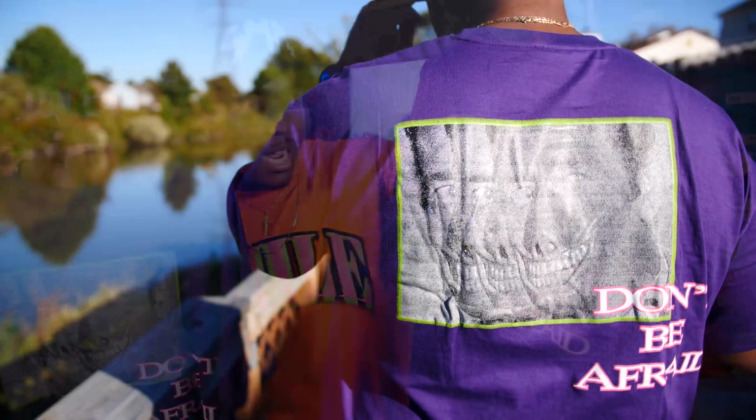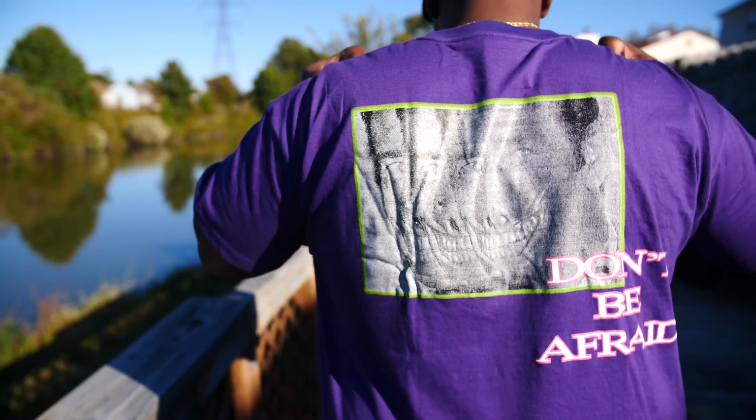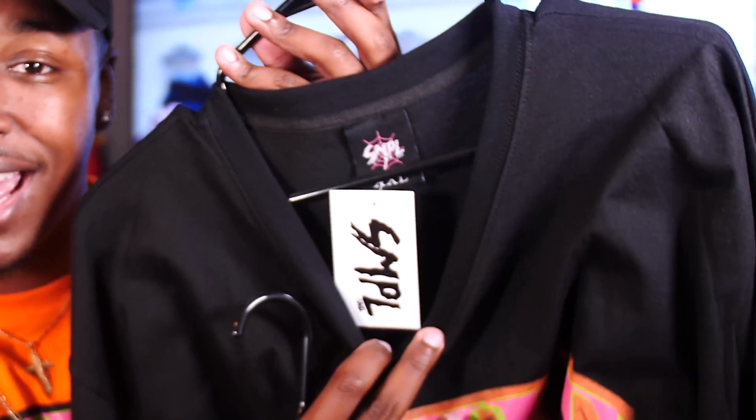And then on the back, you got this graphic, which is why it says smile on the back. Got the homie 3 times, don't be afraid. And then it has the same thing on the back of the tee that I'm wearing right here. Of course, they do have your custom tagging, Sample hang tags as customary. The Smile tee is live right now. If you want to pick one up, blam, you see it. Now let's get to the next one.